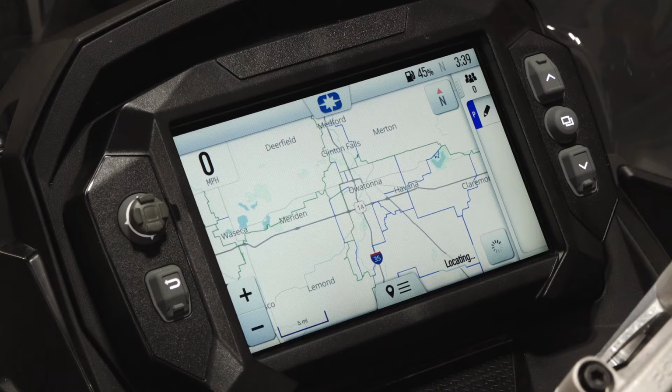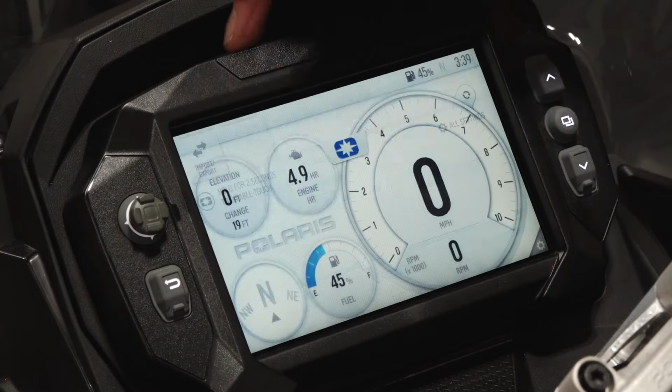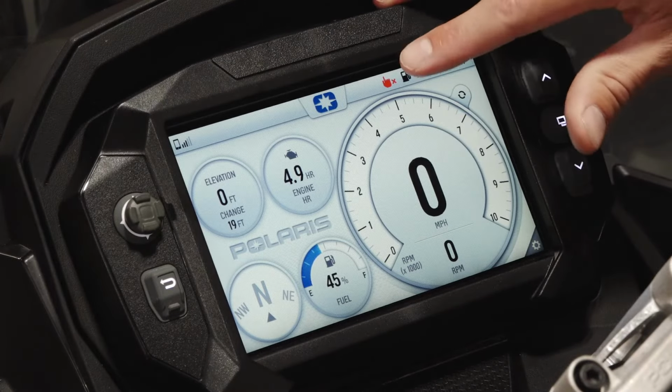The Polaris button, which is located between the directional arrows, opens and closes the badge panel. It also disables and re-enables the touch function of the touchscreen when held down for 2 seconds.